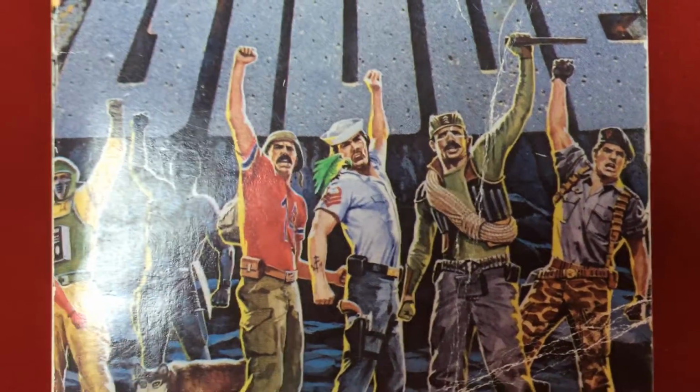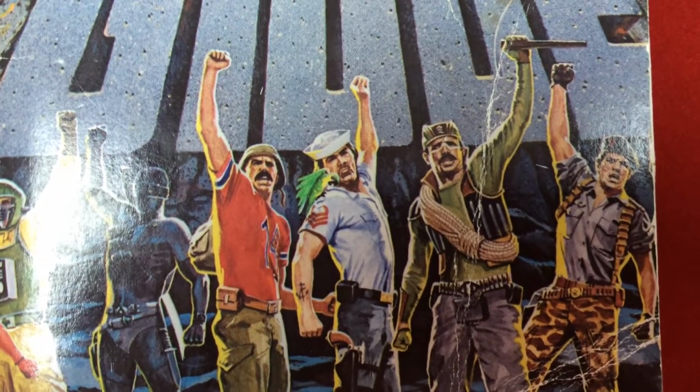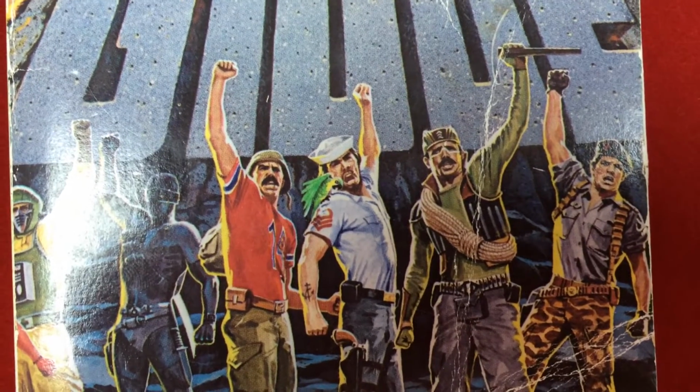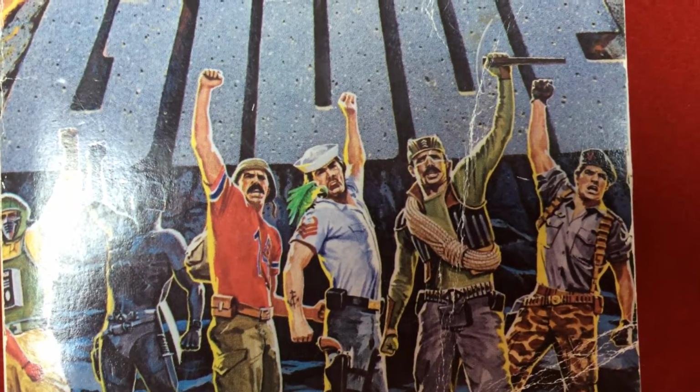If you're a fan of G.I. Joe of the 80s and you remember the comic book, you'll remember something that would come out each year from Marvel Comics, the G.I. Joe Yearbook, which had news and interesting tidbits about what had happened in G.I. Joe in the last year. It would also cover things with the TV show, and upcoming toys and things like that.